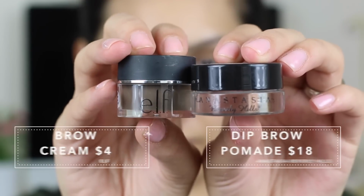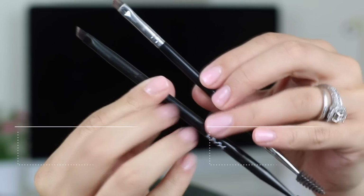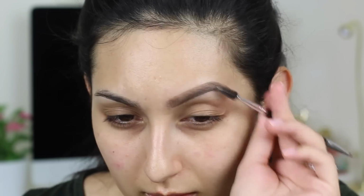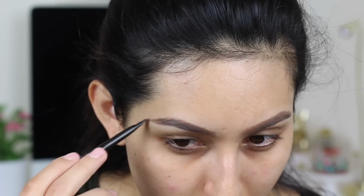Alright my beauties, so the first dupe that I have for you guys is something for the brows. I found the e.l.f. brow cream to be very similar to the Dip Brow Pomade by Anastasia Beverly Hills. And for the brushes, I found one from NYX that is very similar to the Anastasia Beverly Hills one. And to be honest, I personally love the NYX brush so much better. I feel like it grabs onto the color better and distributes the color even better on your brows. But the formula of the two products is exactly the same.